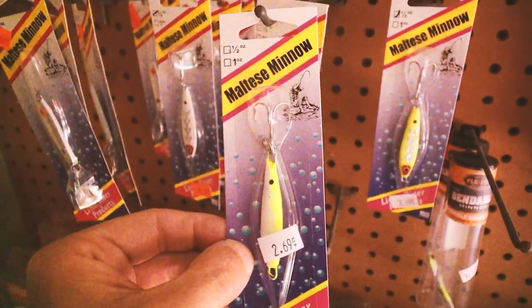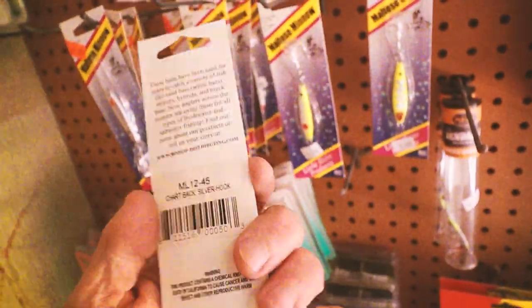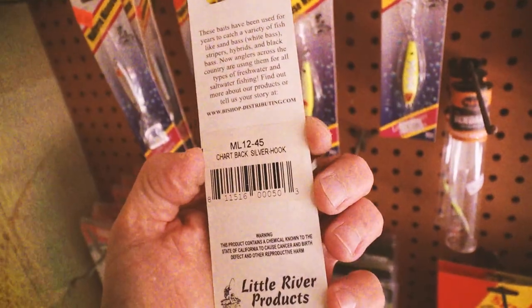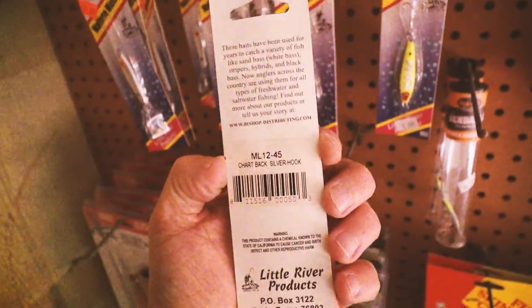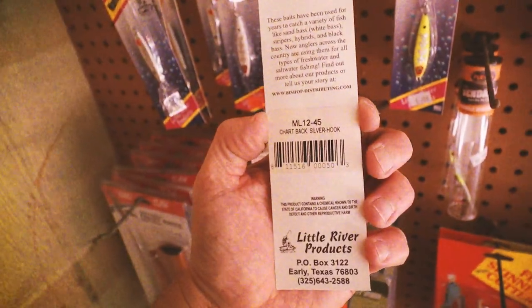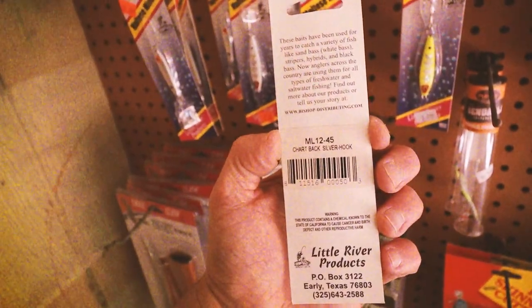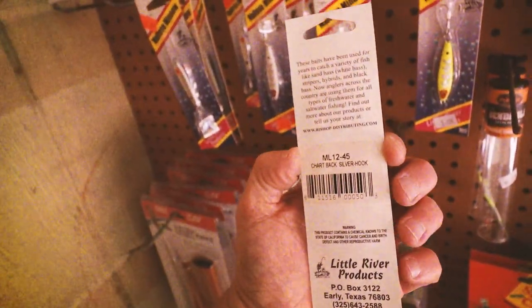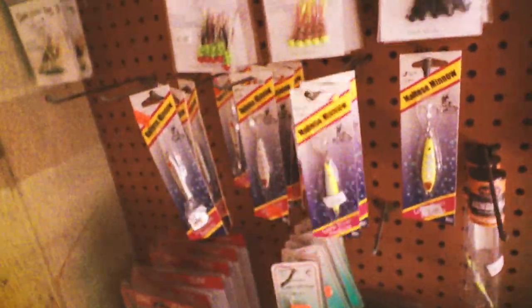And looks like we've got some more jigging spoons here. Maltese Minnow, Little River Products. Yeah, I don't know that company either. Early Texas, okay, cool. These baits have been used for years to catch a variety of fish like sand bass, white bass, stripers, hybrids, and black bass. Check them out at www.bishop-distributed.com. Cool. I'll drop those down below. That's awesome. By the way, sorry for the noise. We are right by a major highway, so it's been pretty loud.